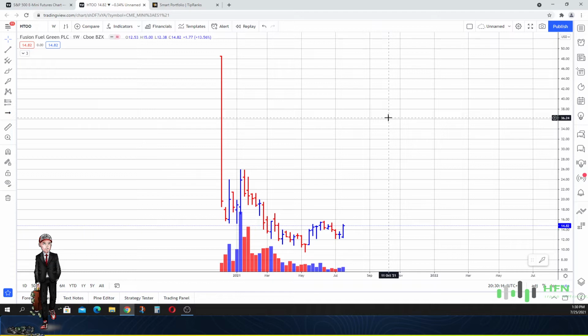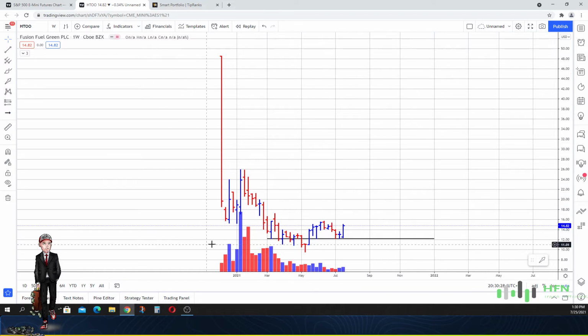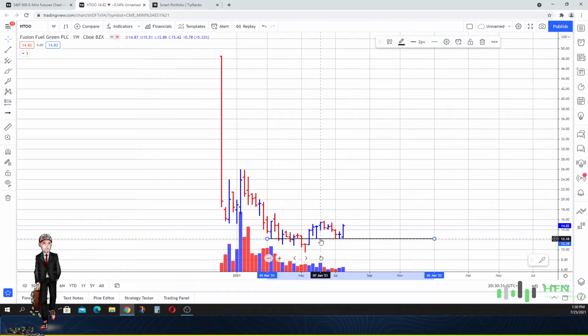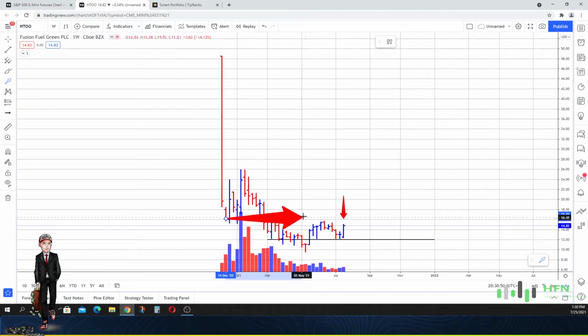This particular stock doesn't have a lot of price history, but we've been holding a baseline area of support right here. That's important. Baseline support in the market for Fusion Fuel is down here around $12. That's one positive thing to see. Last week, we saw the market price in Fusion Fuel close towards the high of the bar. Now, my only concern is up here towards $16.